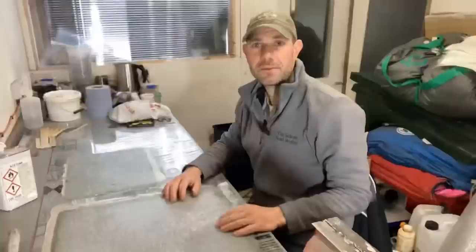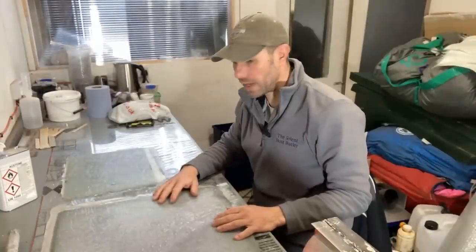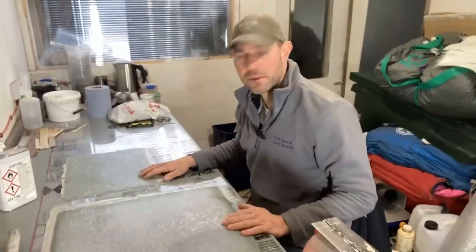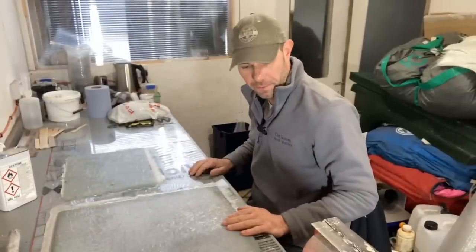A couple of days have passed because I have been busy dealing with boat launches and testing out new engines and getting them underway with their owners. And this has all cured nicely, so I'm going to remove it from the mold. And the mold is actually just this sheet of plastic.